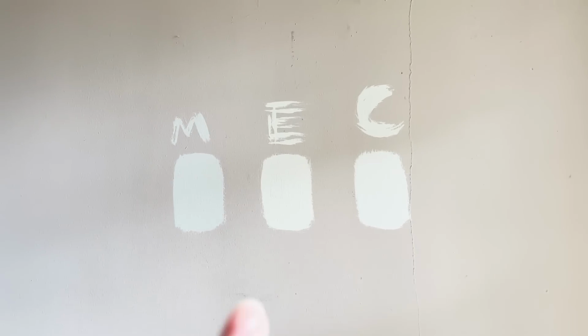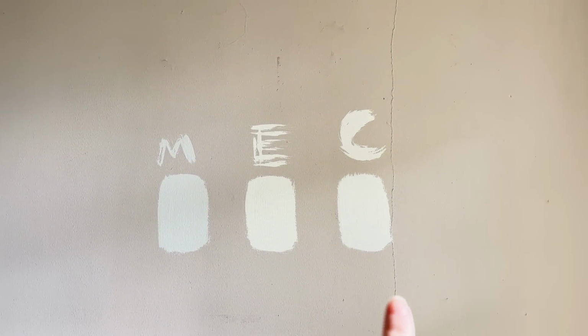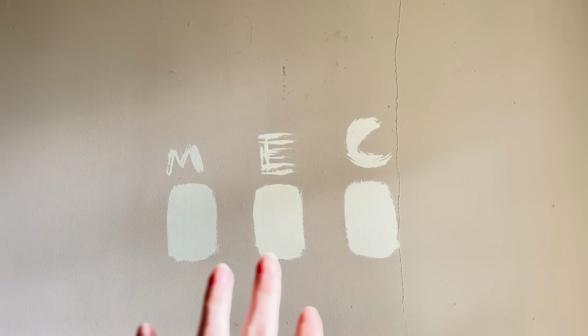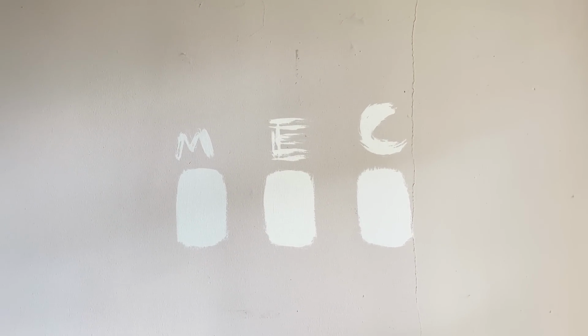So these are the three colors I was thinking for the bedroom. And these are all Farrow & Ball. So this is Mizzle, Eddy, and Cromarty. And I think we're gonna do Eddy. It's like a greeny, blue, beigey color, kind of. I think it'll be really pretty.